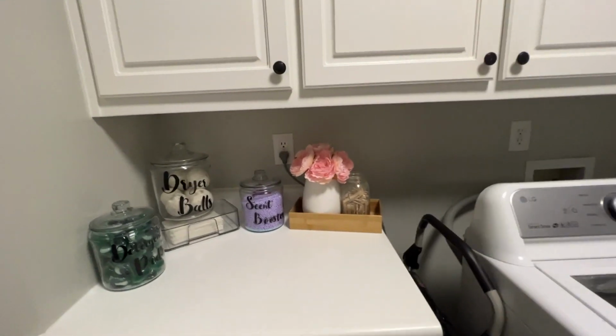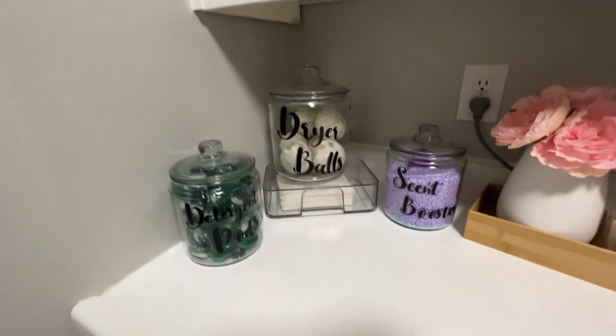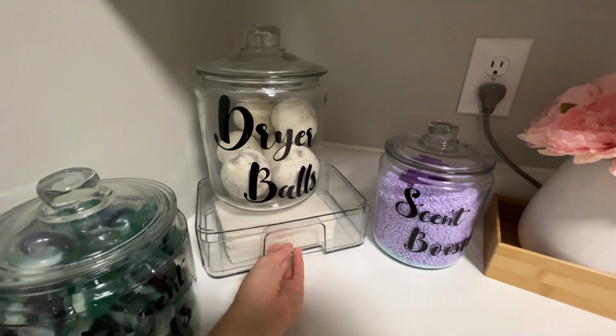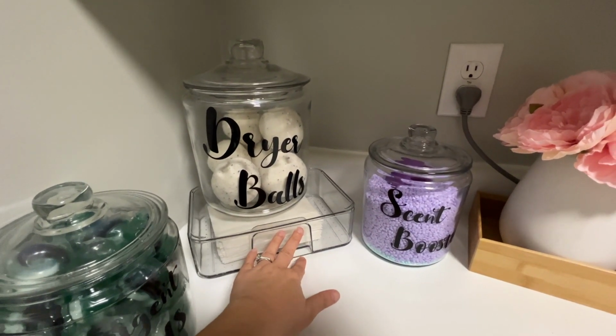I'm not broken. All right, and this is done finally. It didn't take me that long, but this is what I did here. So I filled up all this, and then here are some dryer sheets. I've never used dryer sheets, but I'm going to start using them. I just wanted to test them out.